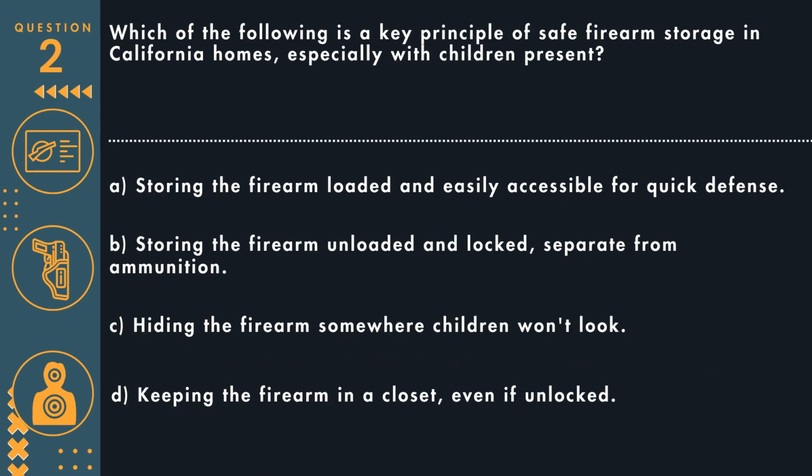Question 2. Which of the following is a key principle of safe firearm storage in California homes, especially with children present? A. Storing the firearm loaded and easily accessible for quick defense. B. Storing the firearm unloaded and locked, separate from ammunition. C. Hiding the firearm somewhere children won't look. D. Keeping the firearm in a closet, even if unlocked.